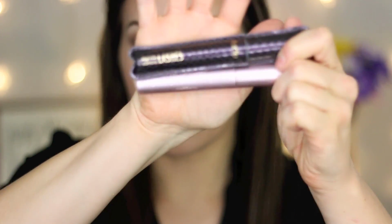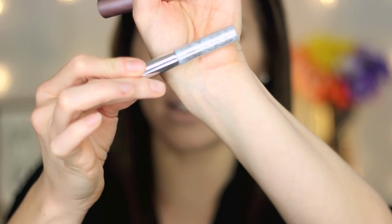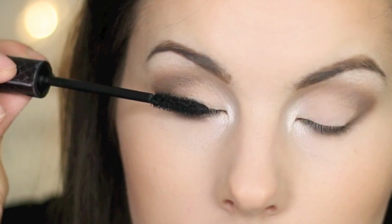For my mascara, I'm going to use a combination of my Tarte Lights Camera Lashes and the Too Faced Better Than Sex Mascara on my upper lashes. And then on my lower lash line, I'm just going to be using my Clinique Bottom Lash Mascara.